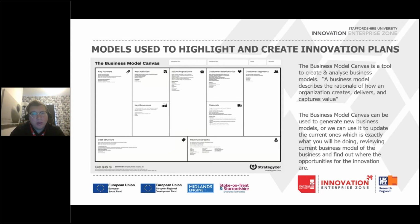It'll talk about customer relationships and what good customer relationships you've got at the moment and how you can improve on those, what your channels are, whether that's delivery channels, etc. Then it'll talk about your revenue streams and your cost structure. And all that is really the basis of the business model canvas. And then what we can do from there is go into it in a little bit more detail.